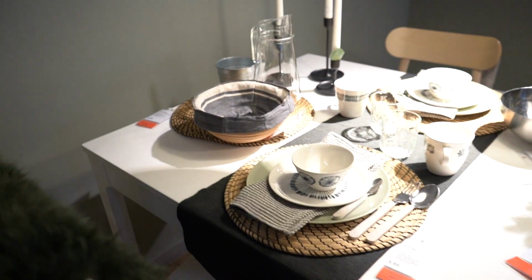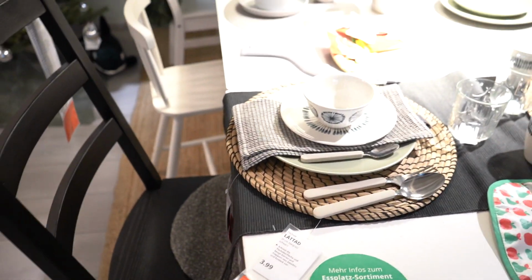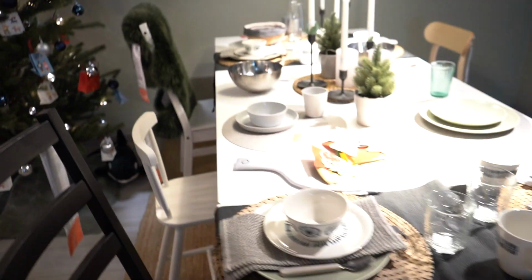I like their layered arrangements. It looks very curated, you know. Actually, I might try this next time. I really like that a lot.